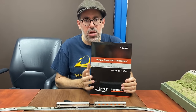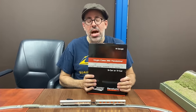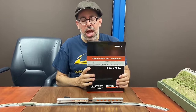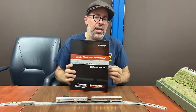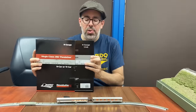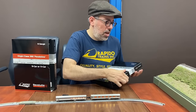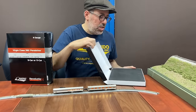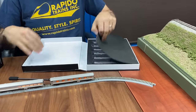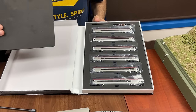The other thing I want to show you is the packaging. This is the packaging for the Virgin Pendolino, which is an award-winning model, multiple award-winning model we made for the UK. But this is how your Canadian is going to arrive. It's going to arrive with a lovely slip case and two hardcover books inside. And you can open up the hardcover book inside, and they've got more decoration. It's a really gorgeous package, right? And then you open up the foam. And so that's where you're going to have five cars in one of these and five cars in the other.